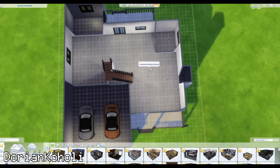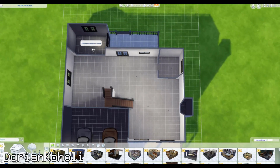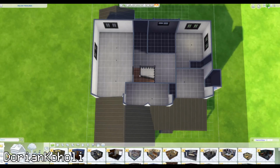For right now, this is the first floor. What I'm envisioning is a living room, kitchen, dining room, and maybe a little office or sunroom. We have a bathroom right here. Upstairs we have a master bedroom with a master bath, the guest bathroom, and two bedrooms.